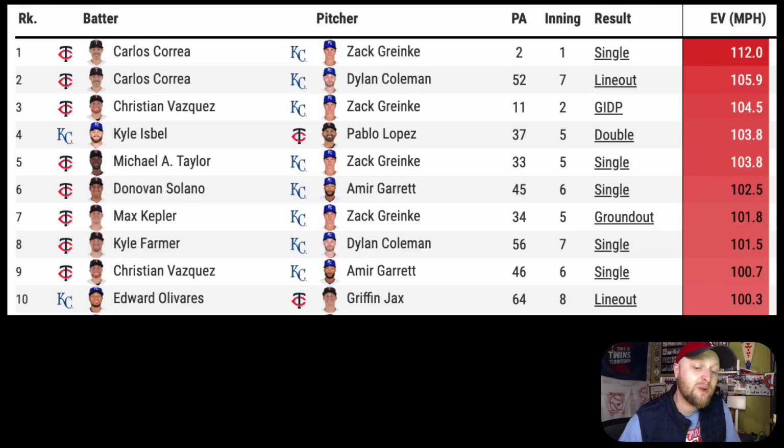The Twins were 4 for 11 with runners in scoring position, which is solid, very solid. But they left 12 men on base. 12 men left on base. The bases were left loaded multiple times. As you see here, they did hit the ball hard a lot. 8 of the top 10 hardest hit balls of the game were from the Twins. Carlos Correa had the top 2 exit velocities in this one. So, they were hitting the ball pretty well. There was a lot of other 95 plus. A hard hit ball is considered 95 plus exit velocity.